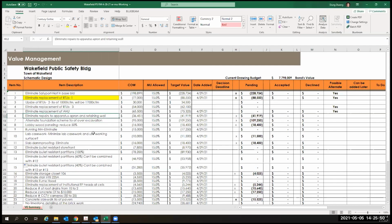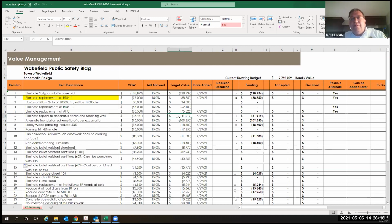Now is the repairs of the apparatus apron and the retaining wall. That retaining wall is on the other side of the apparatus, street. Yep. And then this is all the asphalt removal and repaving in the back. Here's the cost that we pulled out from our SD estimates for the 2 scope of work with a 50% markup, roughly about $42,000. Is that asphalt or concrete? Asphalt.